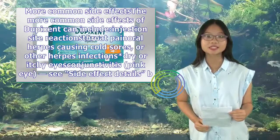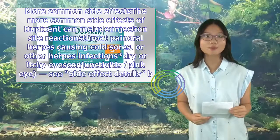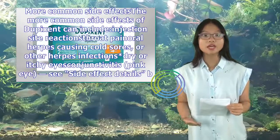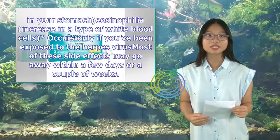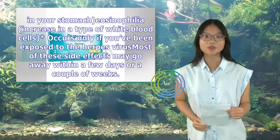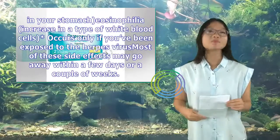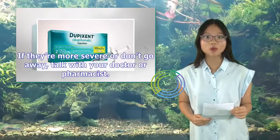More common side effects. The more common side effects of Dupixent can include injection site reactions, throat pain, oral herpes causing cold sores, or other herpes infections, dry or itchy eyes, conjunctivitis (pink eye). See side effect details below. Insomnia (trouble sleeping), toothache, joint pain, gastritis (swelling in your stomach). Eosinophilia (increase in a type of white blood cells). Most of these side effects may go away within a few days or a couple of weeks. If they're more severe or don't go away, talk with your doctor or pharmacist.